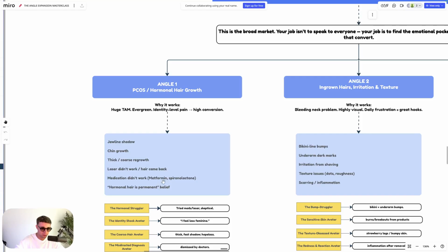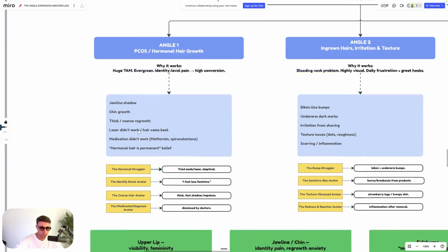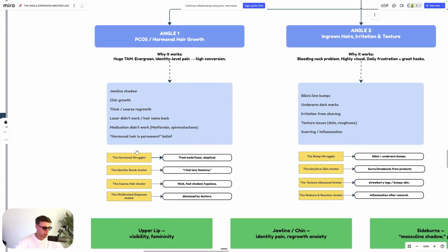Again, from our research, we know that for PCOS hair growth, a lot of people are taking metformin, but they say that's ineffective. Hormonal hair is permanent. Again, like it's a life sentence. That's a common belief that you've got to break. So you can see how even underneath this broader angle, you can also start to separate it out into sub-angles as well. And then underneath, we then have our different types of avatars.